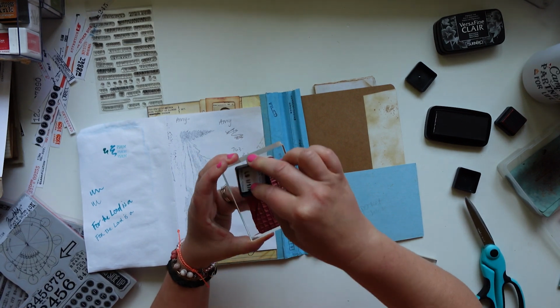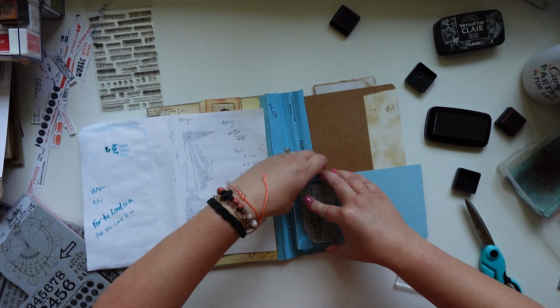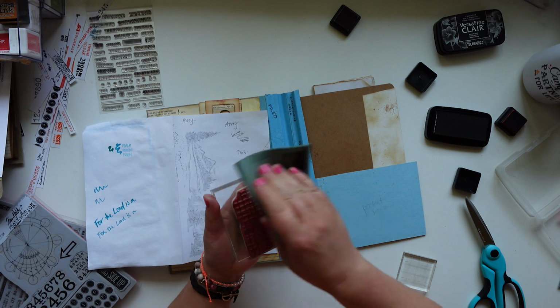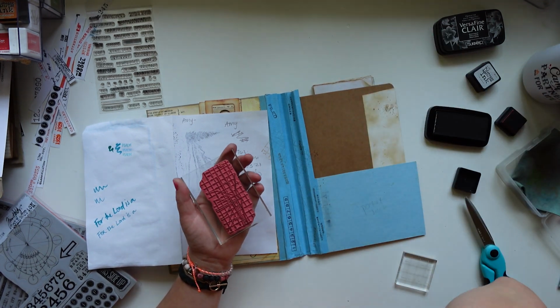Okay, let's just do it again down here. It's really just creating a background at this point. You can't tell what it is. Okay, so Lost Shadow does not work on this color. That's fine.